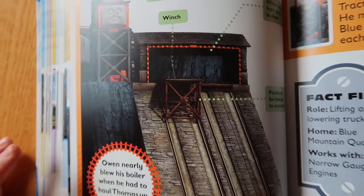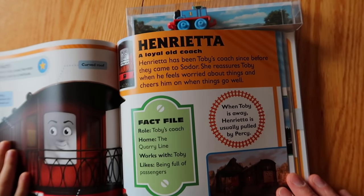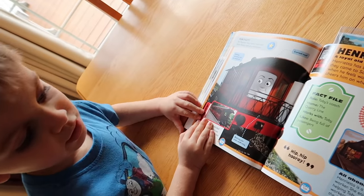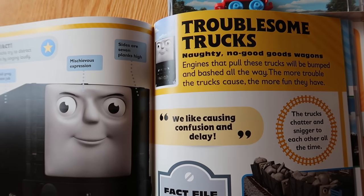Yeah, that's really cool. You ever seen this big guy? I don't think I've seen him before. His face is on the super station. Oh. His face is on me. Who do we got here? Marion. Nope. You want to try again? I don't know. Henrietta. Yeah, Toby. These ones I know you know because you talk about it all the time.